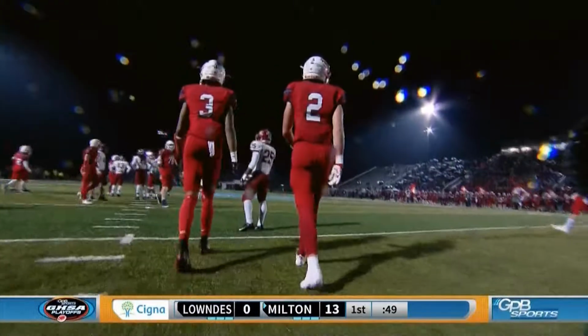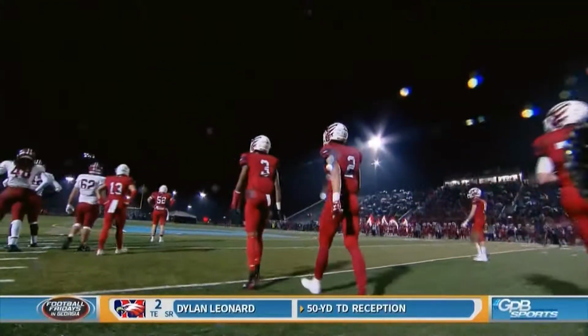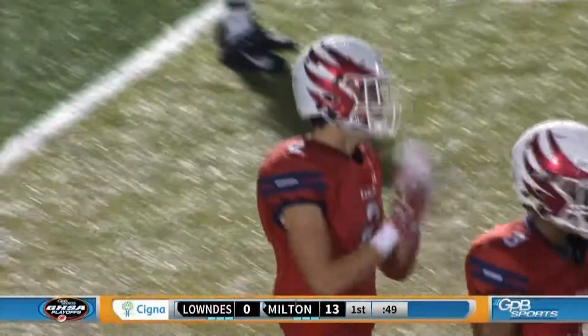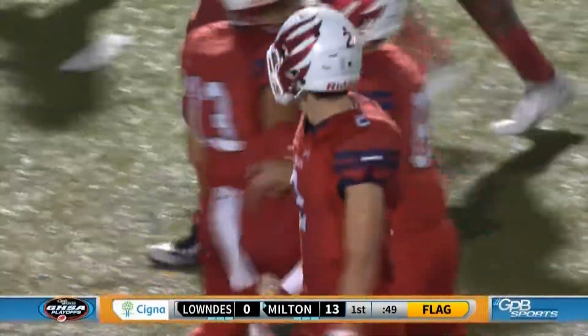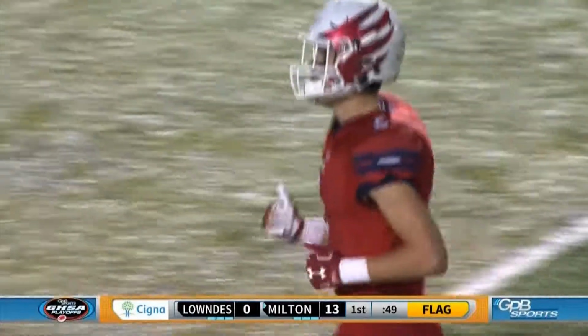Might have spoken too soon about that secondary. Now we may have a flag at the 50-yard line. We'll check the call, the officials. Illegal hands to the face on White. It's going to be a touchdown. So the touchdown stands. A 50-yard touchdown pass from Jordan Yates to Dylan Leonard.